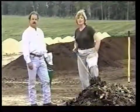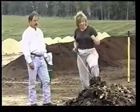So save some of your clippings in your kitchen too. Get out there and get recycling.